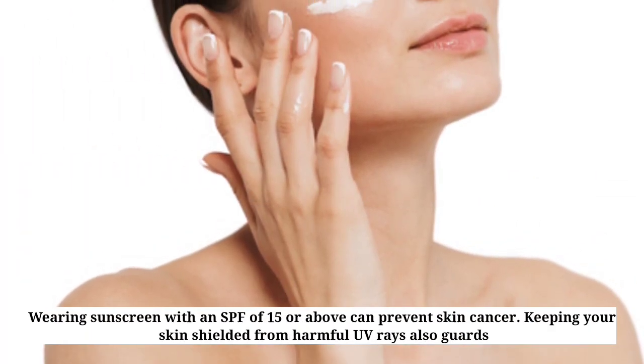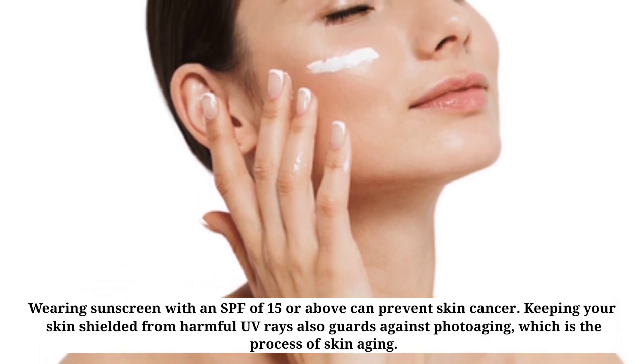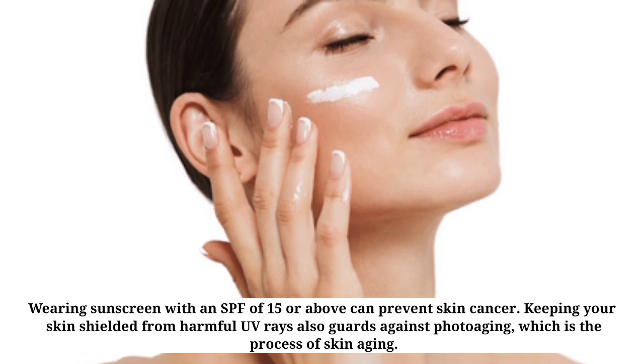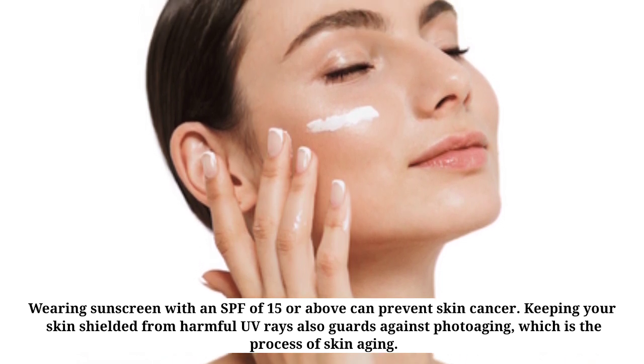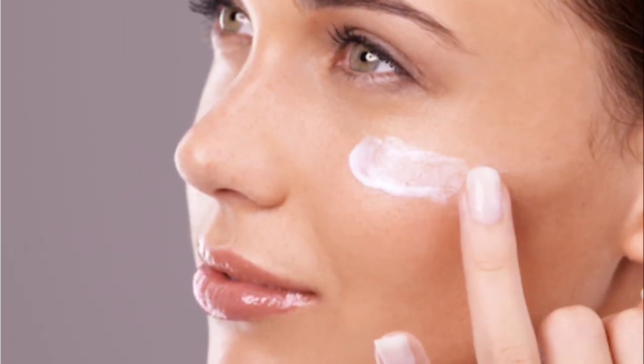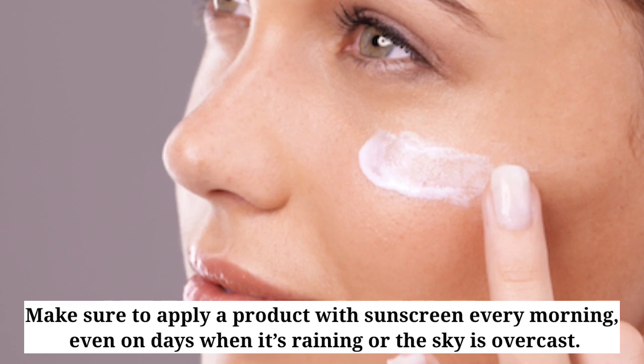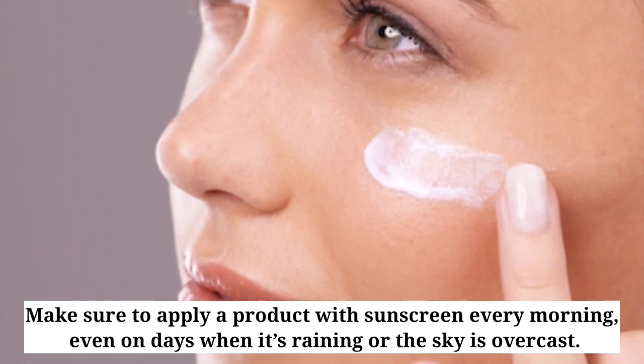Wearing sunscreen with an SPF of 15 or above can prevent skin cancer. Keeping your skin shielded from harmful UV rays also guards against photoaging, which is the process of skin aging. Make sure to apply a product with sunscreen every morning, even on days when it's raining or the sky is overcast.